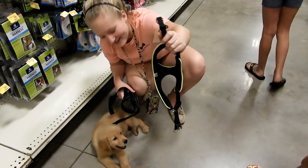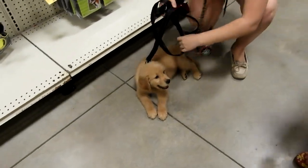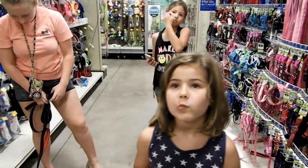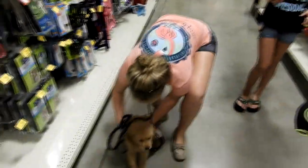We picked out the perfect harness. Yay! There you go. All right, now we gotta get a shampoo and a toy, right? Yes, yeah, mini tennis balls. All right, yeah, buddy. You might have to carry him. Carry him. No, let's go.